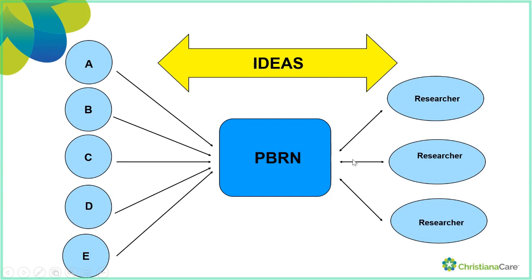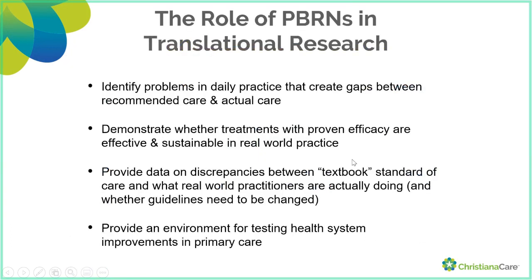Ideas are generated as to what are important research ideas and clinical questions. Then decisions are made as to potential clinically based research projects. And each of the practices in the PBRN decides whether they specifically want to engage in that specific research project. So it's not like if you sign on to be a member of a PBRN, you are committed to doing research for every research project that goes through the PBRN. You give a thumbs up or thumbs down based on whether it fits with your needs and your patients' needs, okay?